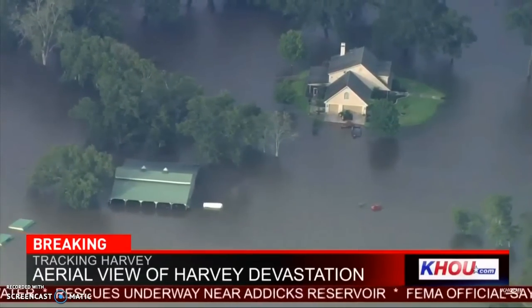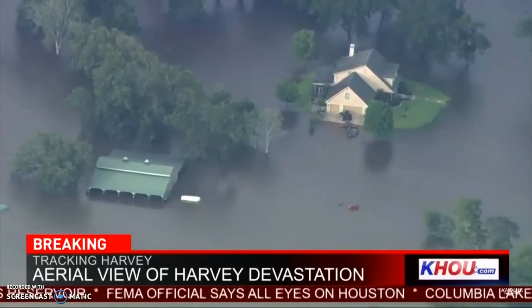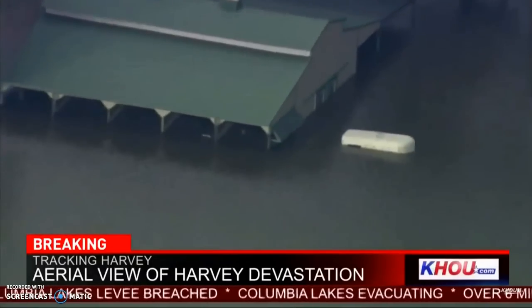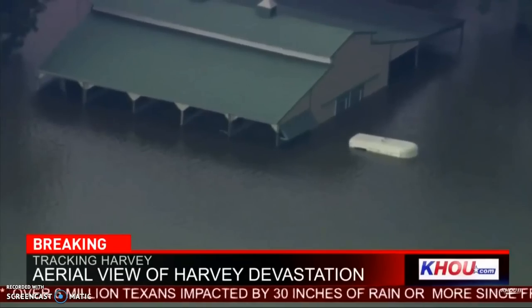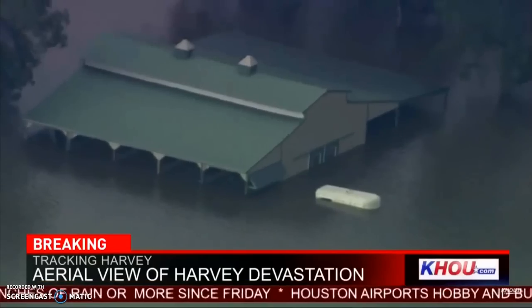And again, folks, this is happening so quickly, and we're just seeing these images for the first time. These were taken a little more than an hour ago at 6 o'clock. And so that path took us through Fort Bend County, and that looks like rural Fort Bend County, horse property, farm property. Look at that house. I mean, the house looks as though it was there, but not the barn and the stables that it appears to be. Look at the trailer. Yeah. You only see the top of the trailer there.